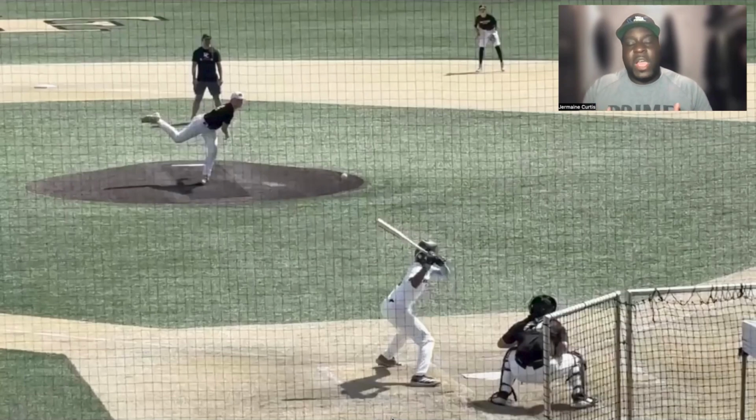I don't have the time to just sit and relax. Let me just get my front foot down early so I can get barrel to the baseball and basically take my base hits and get a double or get my hard contact, right? If we can just think like that in the batter's box when we face guys like this, it's going to help us so much, right?